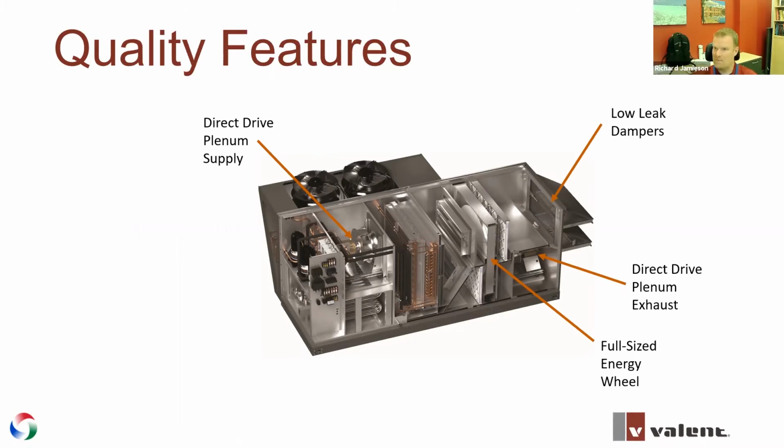So something to keep an eye out for. That's not something we do. We always put the full ventilation air through the wheel. We have advanced filtration options. So the standard is 2-inch MERV 8, but we can do MERV 13 or 14 filters as well.